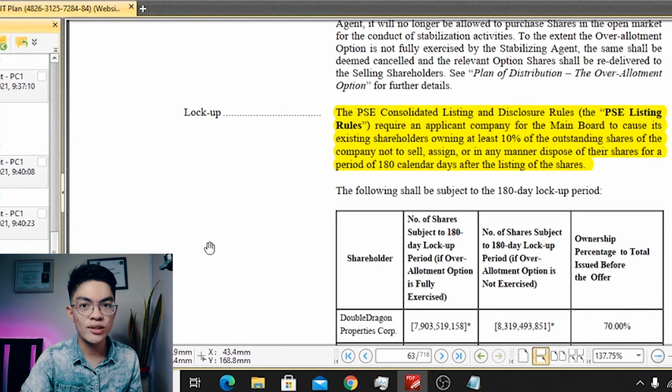And then when it comes to the lockup period, nakalagay dito, the PSE Consolidated Listing and Disclosure Rules require an applicant company for the main board to cause its existing shareholders owning at least 10%. So, for those institutions or investors na may at least 10% of the outstanding shares, yung may lock-up period. So, kung yung mga institution natin, hindi sila makakuha ng at least 10%, wala silang lock-up. So, pwede sila mag-trade sa listing date.